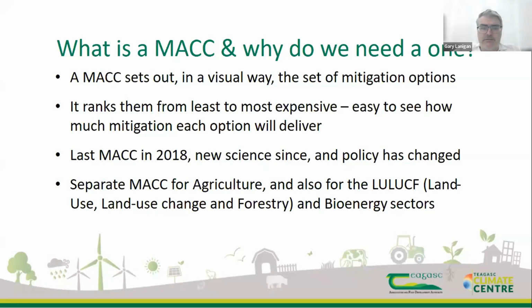So first of all, what is a MACC? Why do we need it? A MACC is a marginal abatement cost curve, a visual way of setting out mitigation options, and it was originally designed by McKinsey's consultants. They devised this method of viewing mitigation options in order to allow policymakers and stakeholders to see in quite a visual way which mitigation options were the least cost, and to be able to generate a least cost pathway towards achieving targets and reductions in emissions. Essentially, the MACC ranks measures from the least expensive to the most expensive. So it's easy to see how much mitigation will be delivered, but also the cost per ton of CO2 equivalents that it will take to actually reduce emissions.